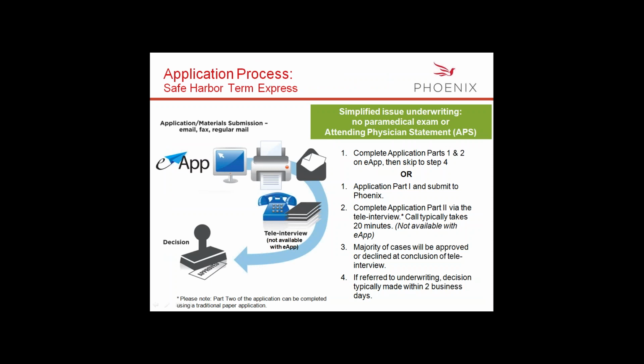We're sitting in the client's living room, a den, kitchen, wherever you may be, talking to the client. You complete applications part 1 and 2 on the e-app and skip to step 4. Which means really that you're submitting part 1 to Phoenix. Application part 2 is completed by the tele-interview. The call typically takes about 20 minutes. It's with an underwriter. The majority of cases will be approved or declined at conclusion of the tele-interview, and this is for the term express application.